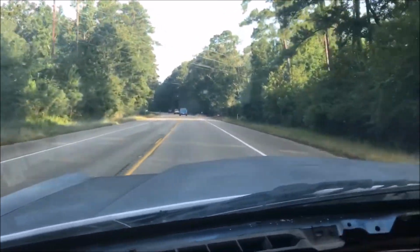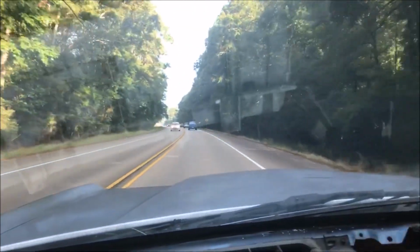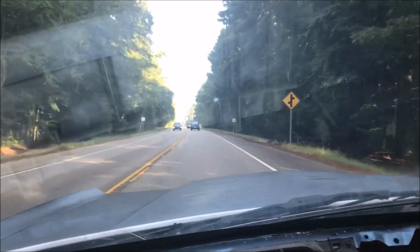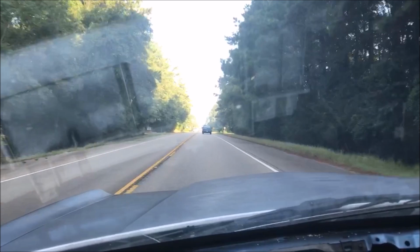So here we are cruising through South Louisiana. It all used to be like this. I'm getting to be old now, but a little further up here they started building subdivisions, so I'm not going to film all that. But this used to be it. Well, I just saw the sign that said Louisiana Scenic.